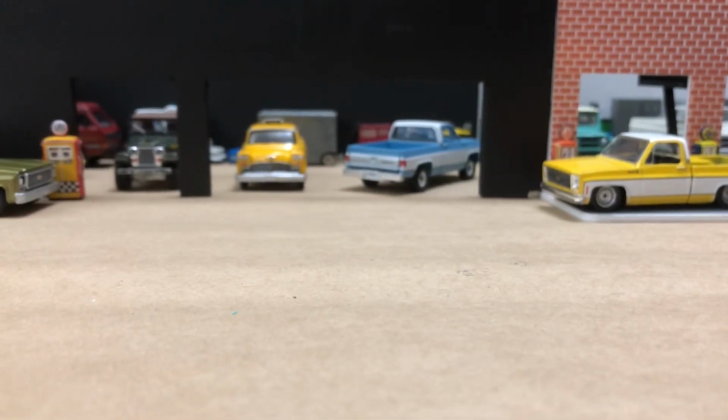Next, let's take a look at some other stuff. Okay, so Street Tuners. This is a cool series. Actually, I've seen a lot of these on the pegs finally, so if you are still hunting for them, be patient. You will find them. I guarantee it. But let's look at this vehicle.